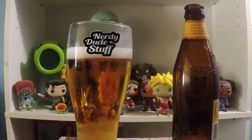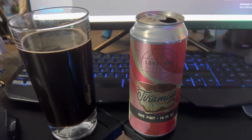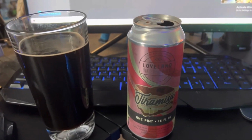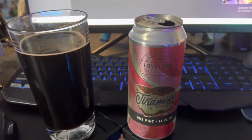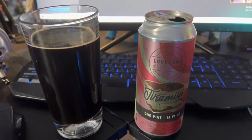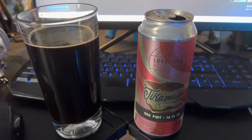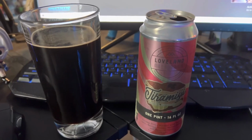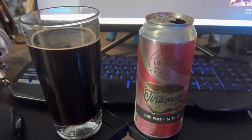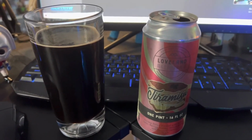Nerdy dude stuff. For those of you keeping track at home, today's Beer of the Day is brought to you by Loveland Ale Works out of Loveland, Colorado. This is called Tiramisu Chocolate Stout, sitting at 7.5% alcohol by volume. This is a pretty solid stout that is brewed with notes of caramel, coffee, and chocolate. With it being tiramisu, I would have probably liked a little splash of a cinnamon-y addition, just cuz. But this is also brewed with rolled oats, malt wheat, malted barley, and natural flavors.